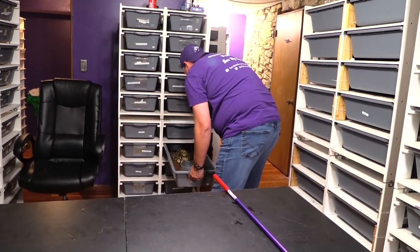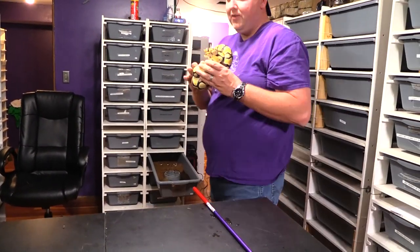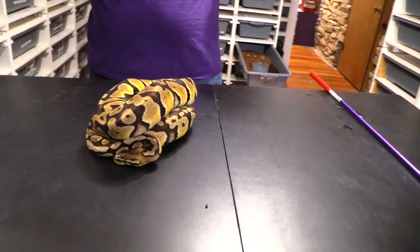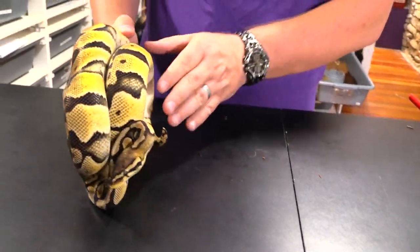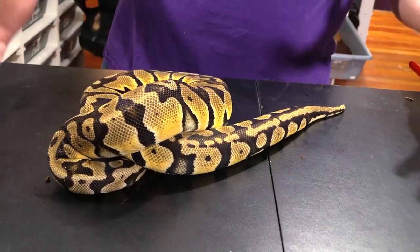All right. This is one of Kurt's favorites right here. It's one of our holdbacks on this rack. This is an Orange Dream Pastel, and you can just see how bright and gorgeous that animal is. It's a really beautiful snake. So we have some great pairings to do with this. I know Kurt really wants to make Super Orange Dreams, which would be neat.